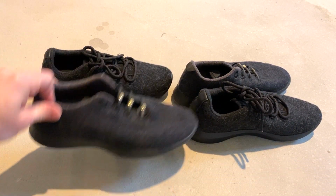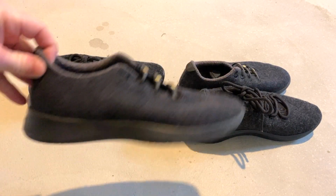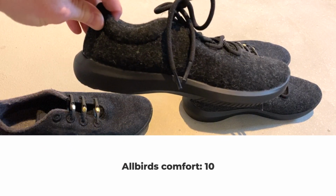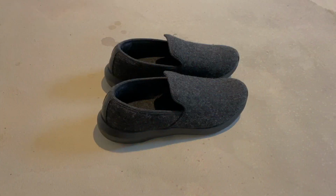And as for the fit, the Allbirds and the Amazon Knockoffs feel fairly similar. We'd say that the Amazon Knockoffs are a little bit heavier. They're also a little bit narrower. If the Allbirds are a 10, we would really easily give the Amazon shoes about an 8 in terms of just overall fit. They're still comfortable shoes.